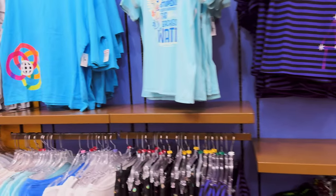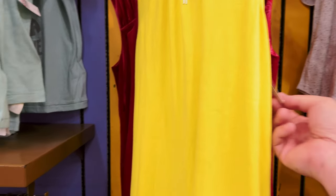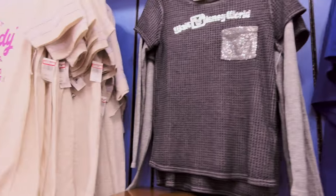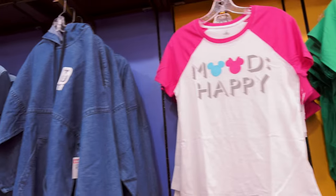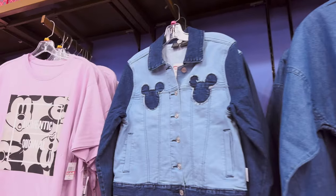down the wall. The Epcot shirt is $22.99. Another Eternal shirt, $12.99. These are new, I think, $25.99. Okay. Oh, they have little shorts. $12.99. Keep on coming down. $14.99. The Cat Lady is $12.99. I can back up a little bit. They have the denim hoodies too, $29.99 for the denim hoodies. They're very cool. It's like a Spirit Jersey crossover.